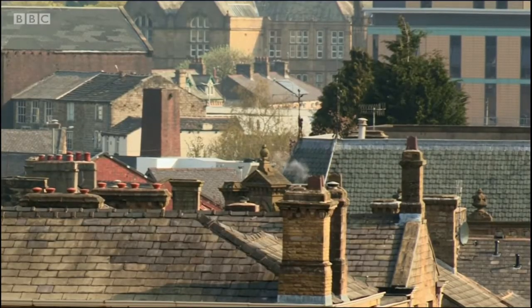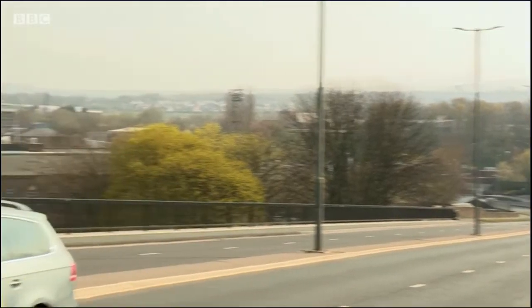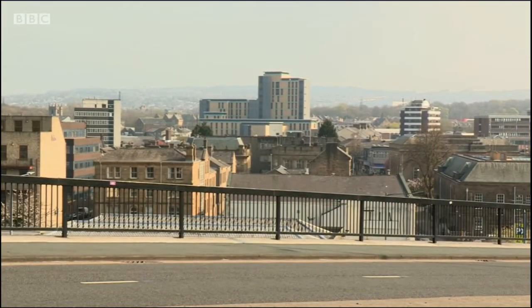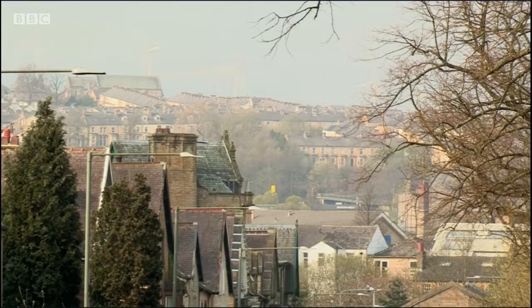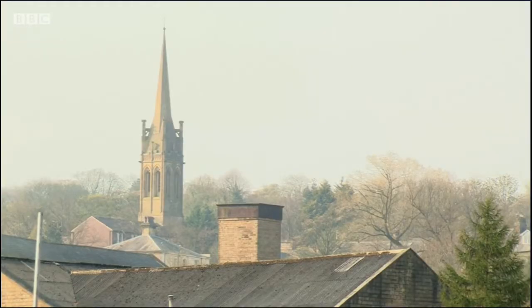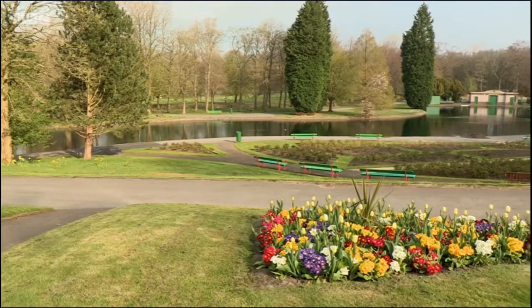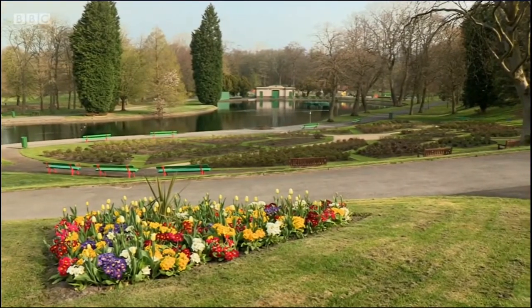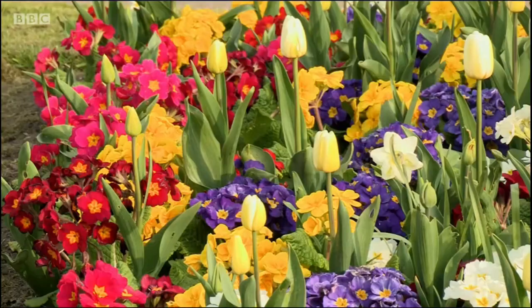With its location just 30 miles north of Manchester, today it's both a commuter hub and a vibrant centre for manufacturing. In 2013, Burnley was awarded an Enterprising Britain Award by the government for being the most enterprising area in the UK. Today's enterprise? Let's take a look, shall we?